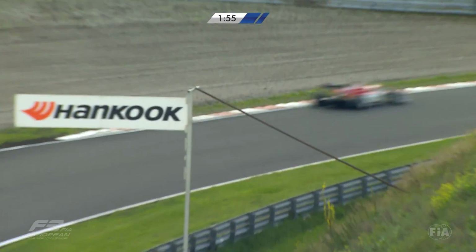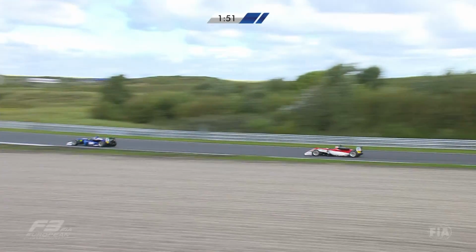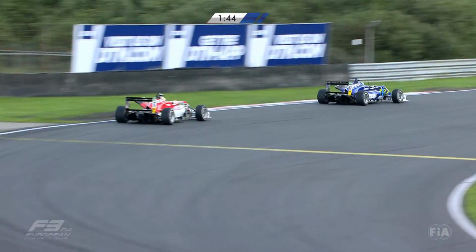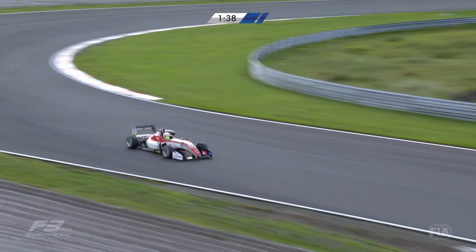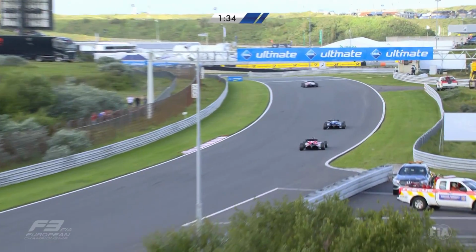Callum Islet then really wants to try and wrestle away this P4 position from Ferdinand Habsburg. Ferdinand Habsburg is having none of it currently as they take the wide outside, which becomes the tight inside for the next turn. And they sweep through, the Ferdinand Habsburg car then followed by Callum Islet here. 1.5 minutes plus 1 lap to be done.